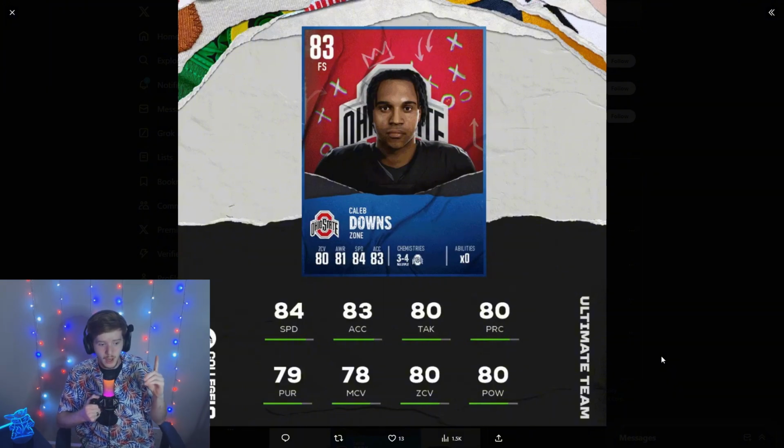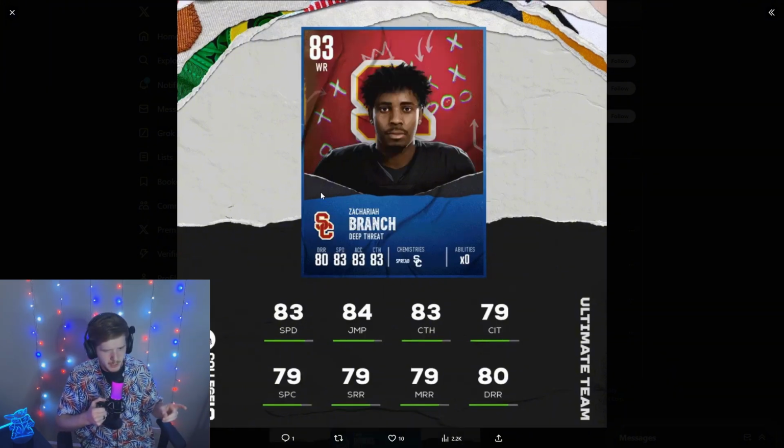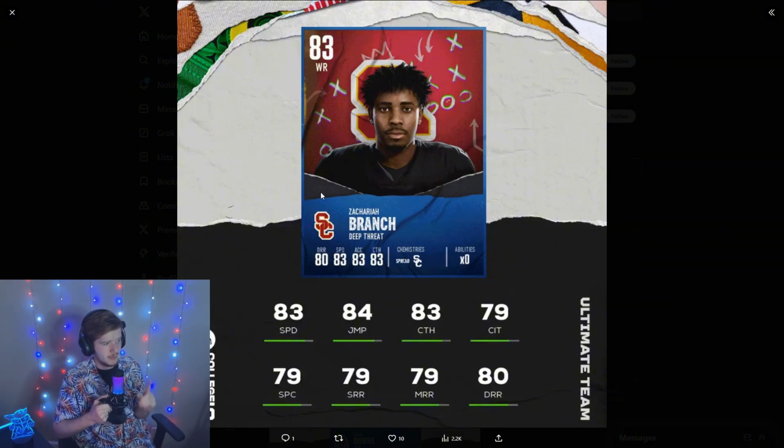So I think he's honestly one of the best ones to go for your Heisman hopeful pre-order bonus player right here. Zacharia Branch, I think that's how you say it. He's from the University of South Carolina. He's a deep threat receiver. He has 83 speed, which is actually pretty good for a day 1 receiver. He has 84 jumping, 83 catch, 79 catch traffic, 79 spectacular catch, 79 short route running, 79 medium route running, and 80 deep route running.